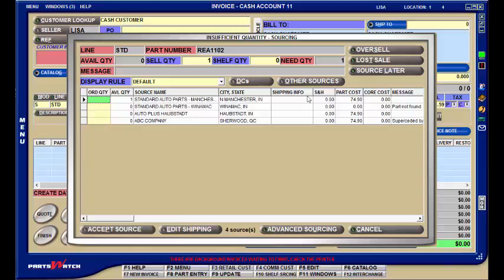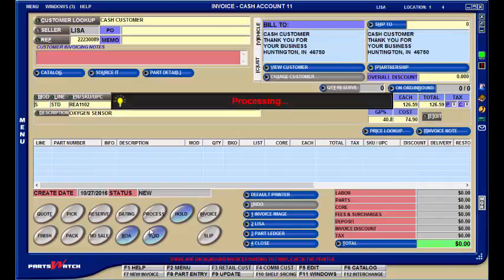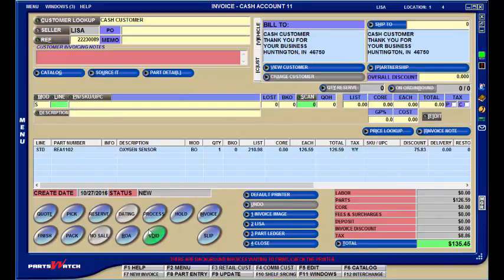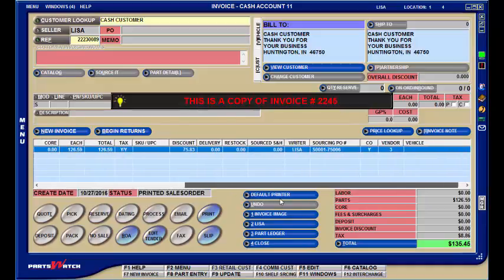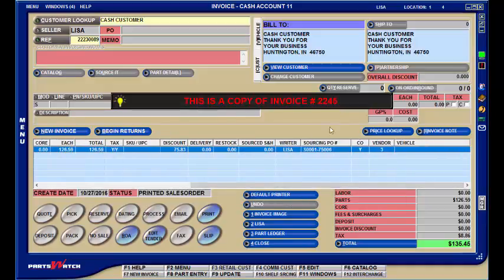Now here's where it gets really cool. If your main source has the part, enter the quantity needed and hit enter. Click the Accept Source button. The part is transmitted to the source and you're ready to get back to work at the counter. After the part's sourced and the invoice or slip button is clicked, a sourced purchase order is auto-created and the order quantity is updated to the customer order field in the parts table. The supplier gets the part to you and the customer is satisfied.